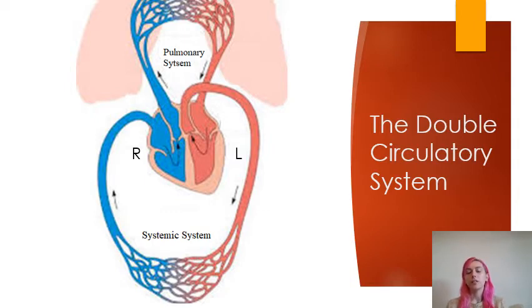When we talk about hearts, we always have it in the anatomical position. So as we're looking at the heart, the right side is on the left and the left side is on the right.